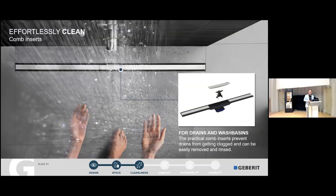So when we talk about the clean line, I think I covered it a little bit earlier. So here I show you another feature about the Geberit drainage on this clean line, called the comb insert. This is a trap that is easily lifted up, and then you trap all your hairs. We even extend this application to the basin. So the basin from Geberit can also be equipped with the comb inserts. So it is very easy to trap all the dirt from the outlet.